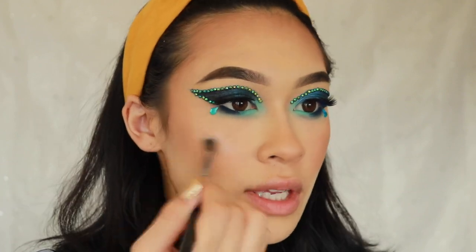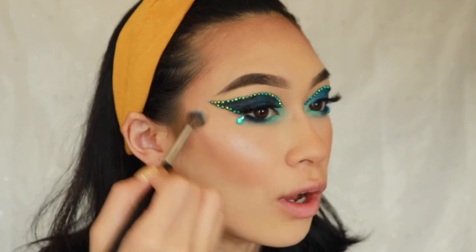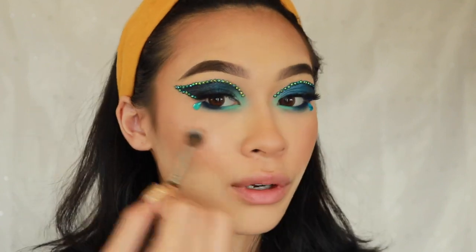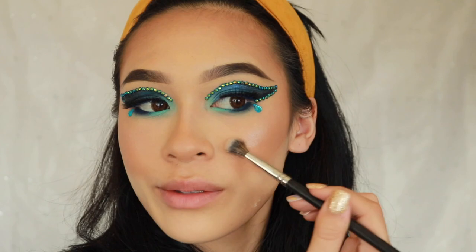Now, when you are using these highlighters, I do recommend you using some type of blending brush or a super small highlighting brush because this can get out of hand real quick. So try and concentrate it in one area and then blend out when necessary.